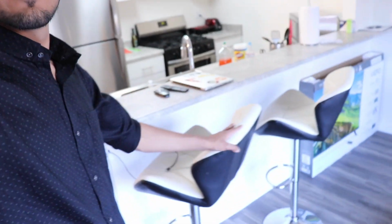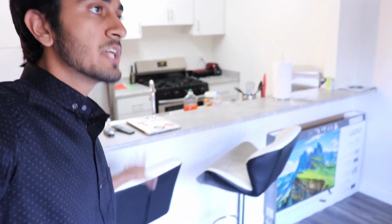Other than that, these bar chairs, we had to get them. This chair was my old study table chair, but now we're gonna use it down here, so I'm gonna get a new one for upstairs. We bought this table along with this table. The good news about my apartment is that we got a 50-inch smart TV for free.